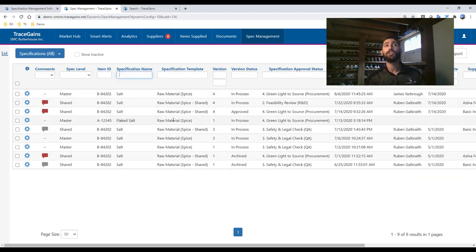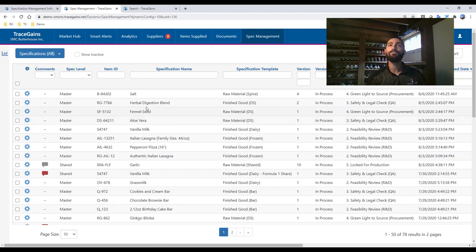If I went back a page here and got rid of that narrow down for salt, we'd see that the specs in this demo site are following different templates. That means the details, if I clicked into the record for this raw material that's a spice, there'd be different data fields to record any of the characteristics around it. And naturally, a spice might be different than a dietary supplement ingredient, where you might be recording the exact plant part of aloe vera. Those are going to be radically different than a dairy product for vanilla milk, which itself, as a finished good, would be quite different than a frozen good like this Italian lasagna.